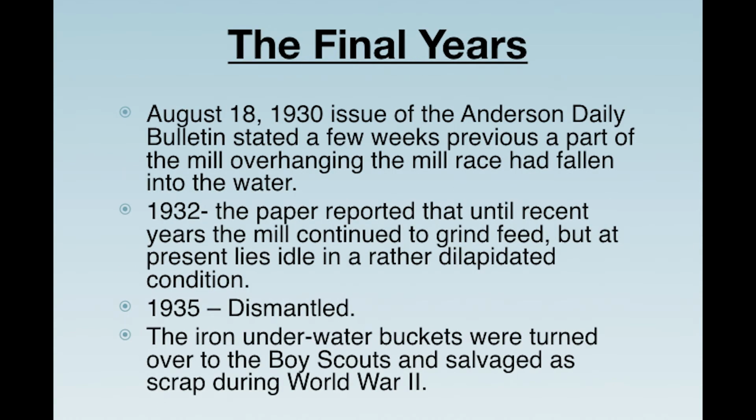The August 18th, 1930 issue of the Anderson Daily Bulletin stated that a few weeks previous a part of the mill overhanging the mill race had fallen into the water. In 1932, the paper reported that until recent years, the mill continued to grind feed, but at present lies idle in a rather dilapidated condition. And in 1935, that mill was dismantled. The iron underwater buckets were turned over to the Boy Scouts and salvaged as scrap during World War II.